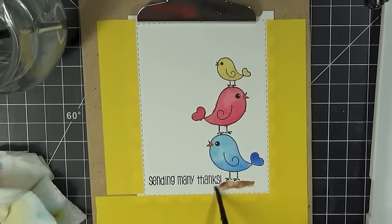I think I'm just going to leave it alone and call it a day, and then attach it to an actual card base, okay?